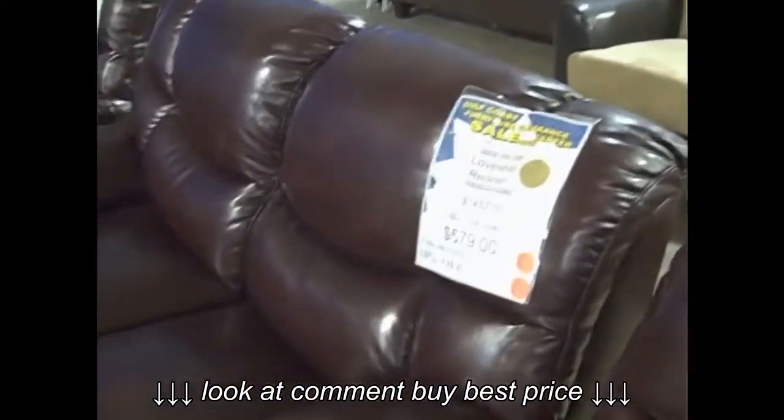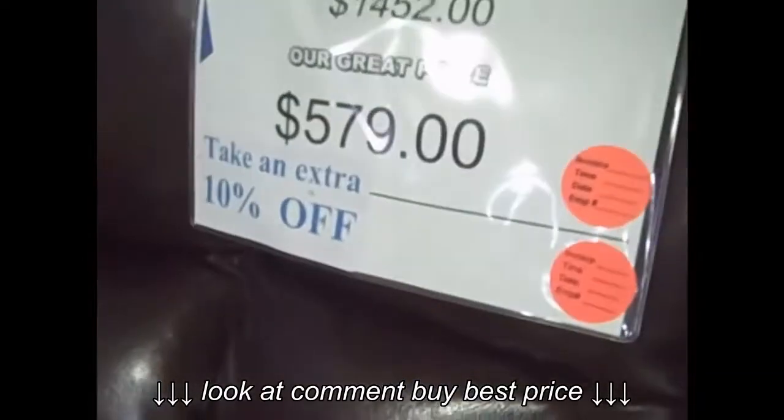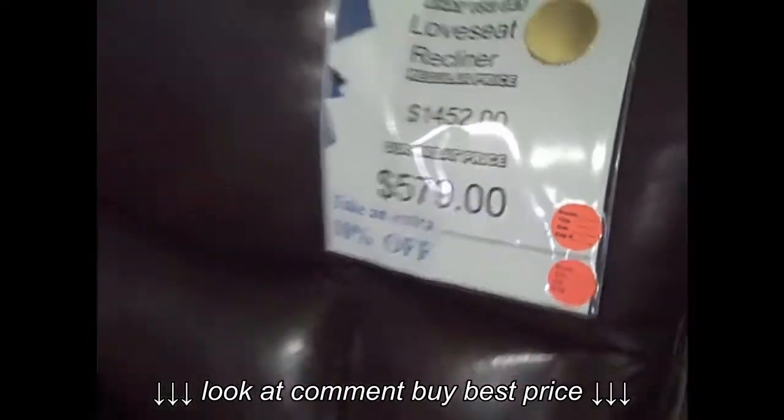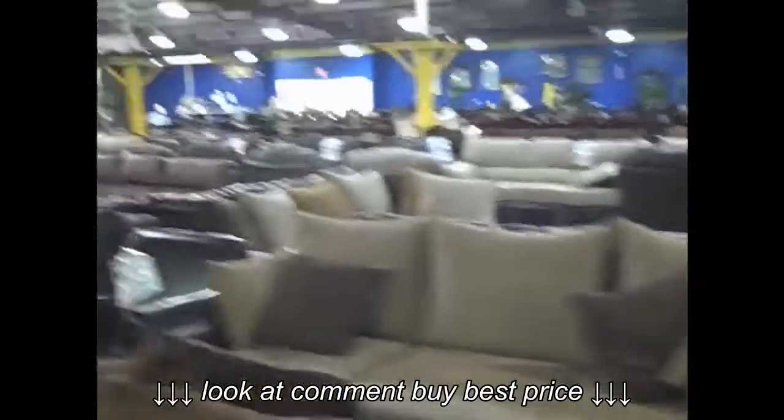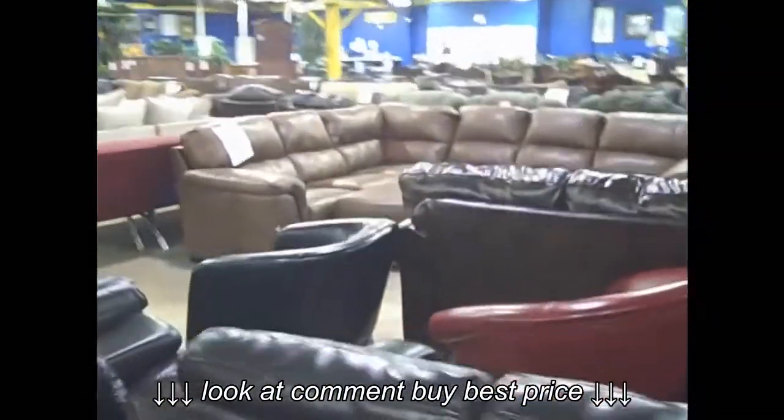Check it out. Another love seat recliner. And look at this. Love seat with recliner. You're not going to beat this price, folks. Check out that wonderfully rich maroon leather, $579. Take an extra 10% off. We got rows and rows of couches, rows and rows of chairs, rows and rows of everything you absolutely positively need here at the Big Blue Furniture Clearance Center.